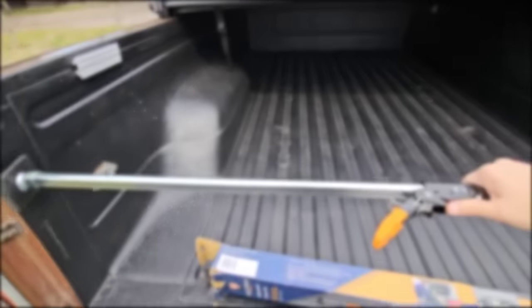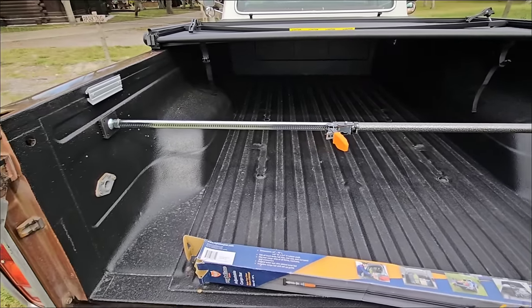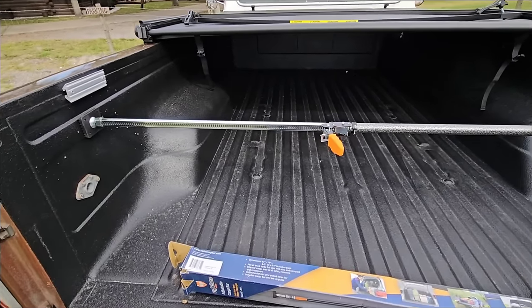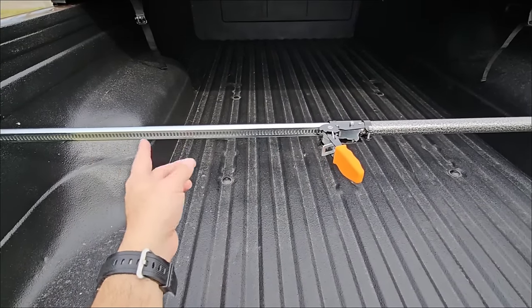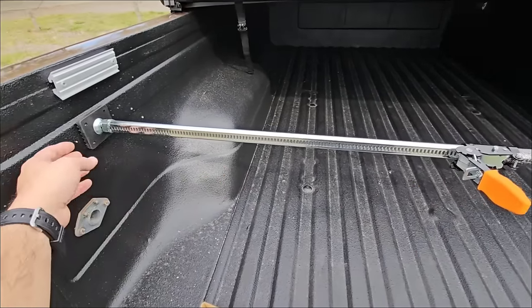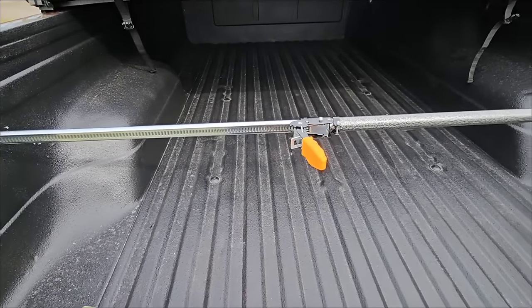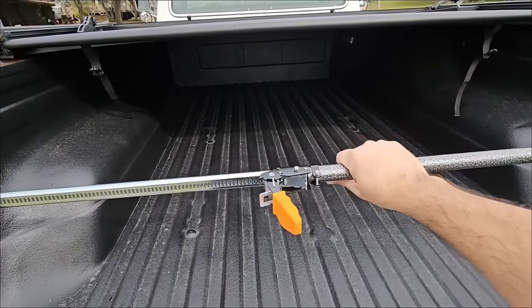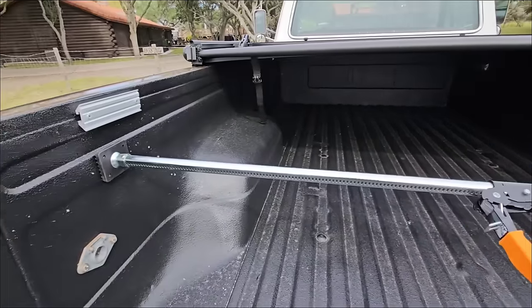Pretty close. Okay, so I cheated. I put the camera down and I made my adjustments with the camera down. So basically what I did was I had it on this third setting right here where it essentially just slides in and out. And I made it so it's just barely touching the inside of the rails. And then I brought it back to its ratchet setting. And it only took one click for this thing to go into place. And it's pretty dang sturdy at this point.